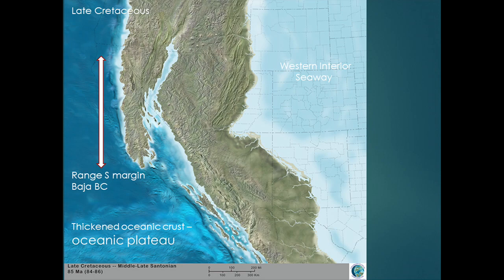Okay, so moving towards the middle and end of the Cretaceous, a very interesting thing happens that's going to change the nature of our boundary that I've been talking about. And that is a thickened slab of oceanic crust, what we call an oceanic plateau. Do we have these today? We have bunches of them today.